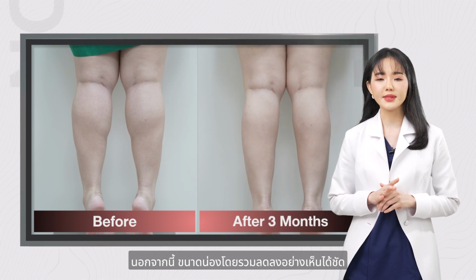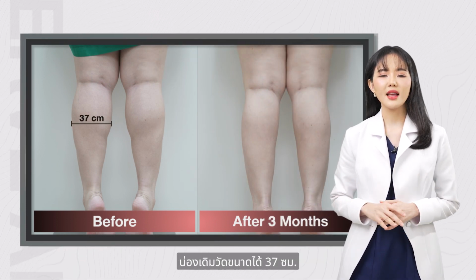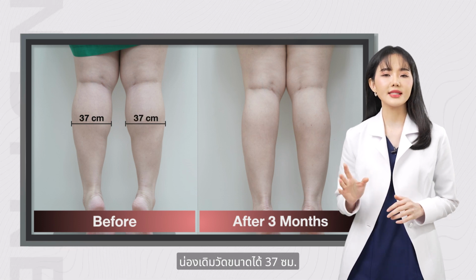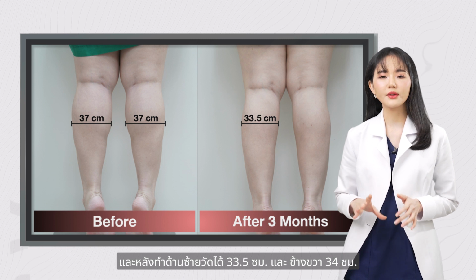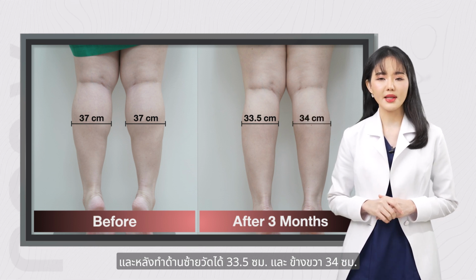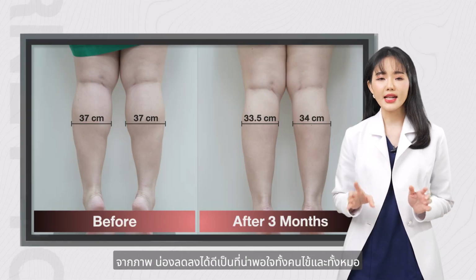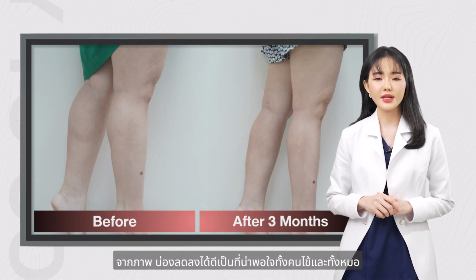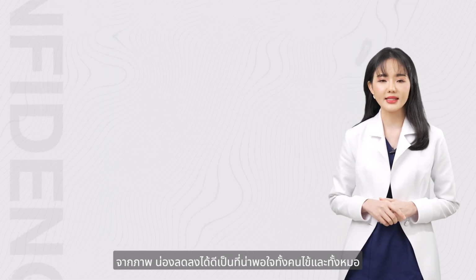Furthermore, overall calf size experienced a noticeable decrease. The initial calf size for both legs was 37 centimeters. After the procedures, the left calf measured 33.5 centimeters and the right calf measured 34 centimeters. As you can see from this case, the result was quite satisfying to both the patient and myself.